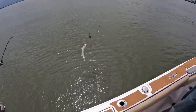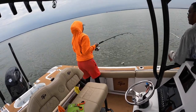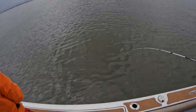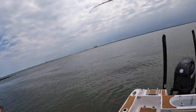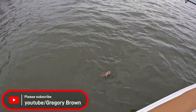Oh yeah, nice croaker. Oh, weak fish. They gotta be 12 inches. Looks like he's putting up a nice little fight. Okay, good, croakers. Oh yeah, weak fish. There you go.